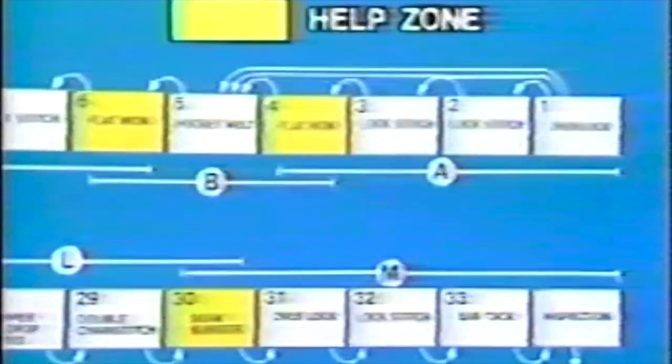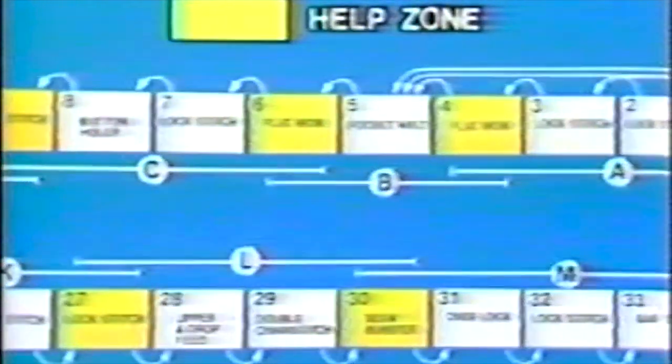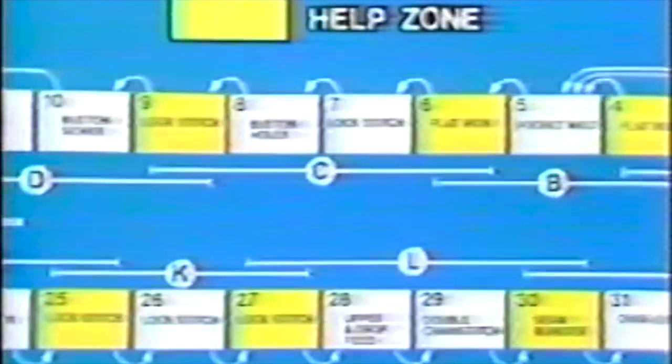In an integrated line such as this, any interruption, even as minor as changing a thread bobbin, will cause imbalances. To minimize this, a mutual help zone is provided, allowing the work to be passed on, sort of like the takeover zone in a relay race. This evens out the work performed by the operators and ensures smooth production flow.